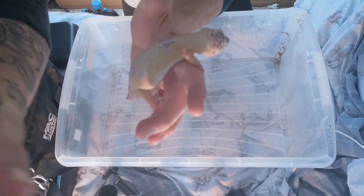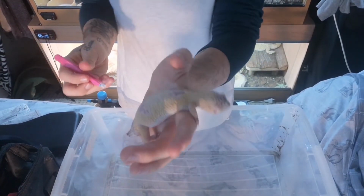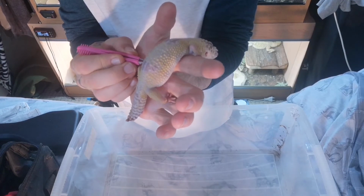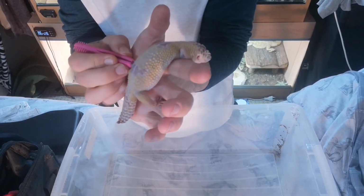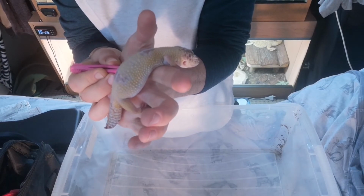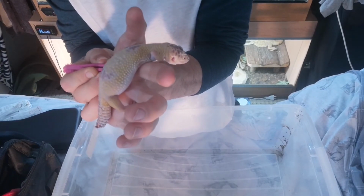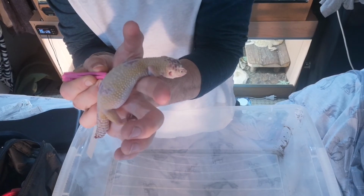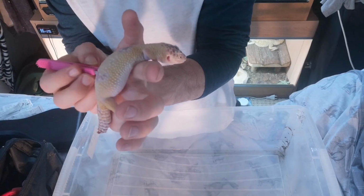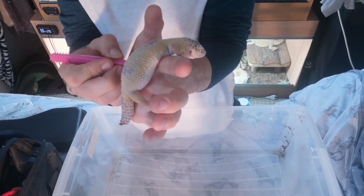Another little bit stuck on there. Try, and there we go. So again, like before, just want to go under the toe because there's normally a bit of fat skin under there, and work at it in between this. Just slowly massage it off of there.